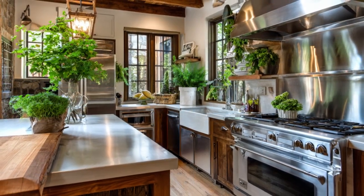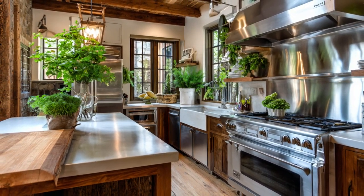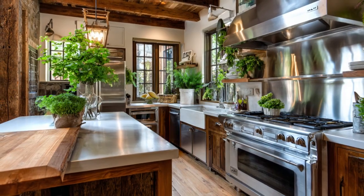Using these raw finishes keeps the space feeling authentic, but pairing them with clean cabinetry helps prevent a cluttered look. Balance is key when space is limited.